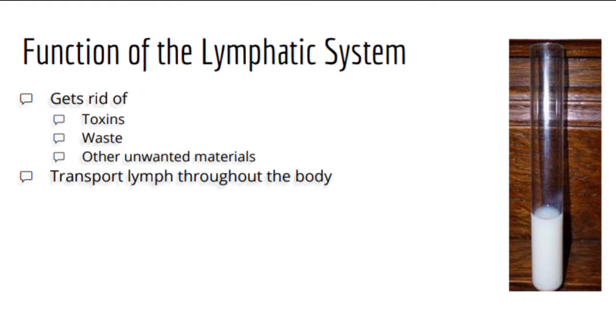On the right is a vial of lymph. I don't know why someone would have that in their house, but there it is for you to see.